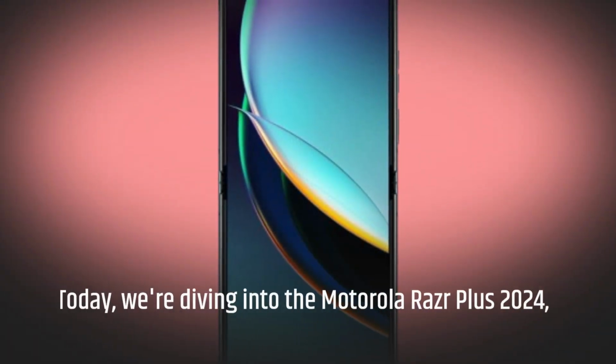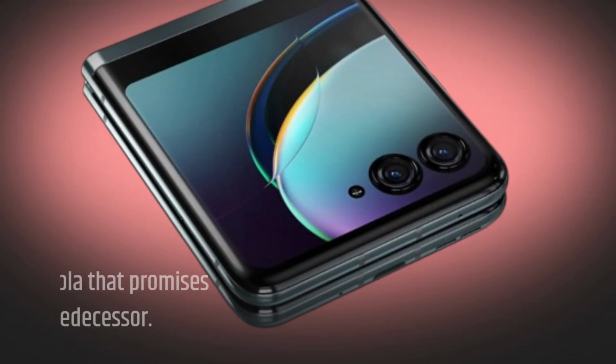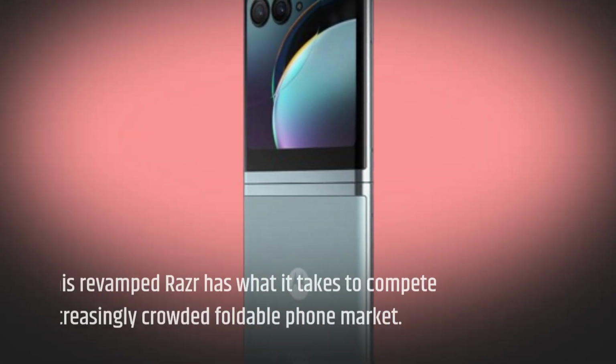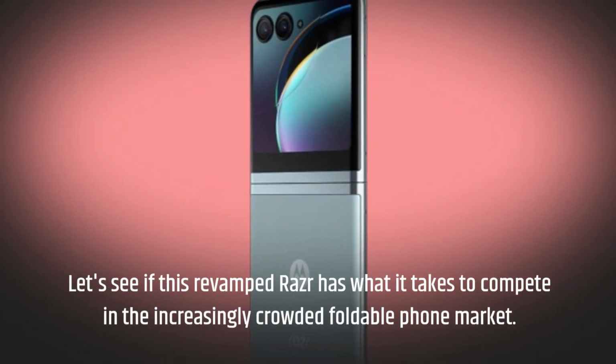Today, we're diving into the Motorola Razr Plus 2024, the latest foldable phone from Motorola that promises to build on the success of its predecessor. Let's see if this revamped Razr has what it takes to compete in the increasingly crowded foldable phone market.